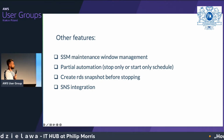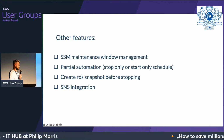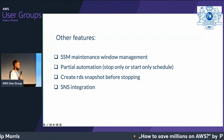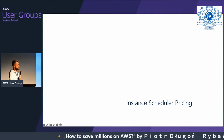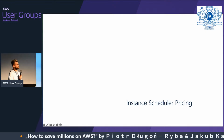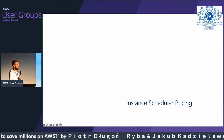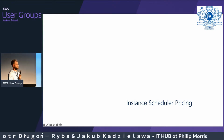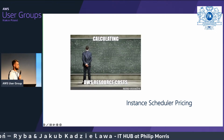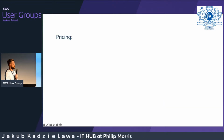The next thing is the SNS integration. You can integrate many software with that, like Slack or Teams, to be informed about the events which the instance scheduler is doing.